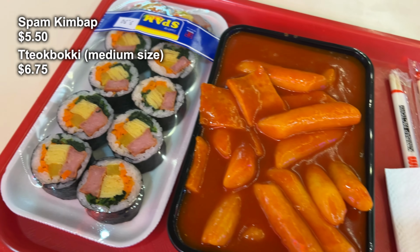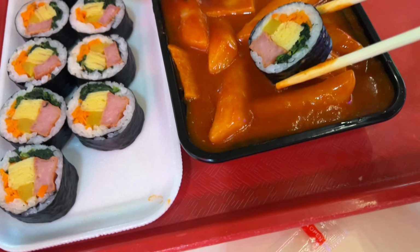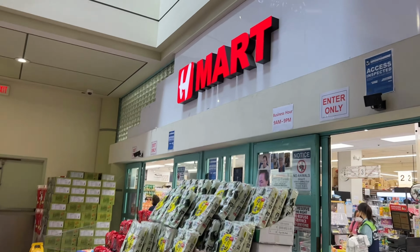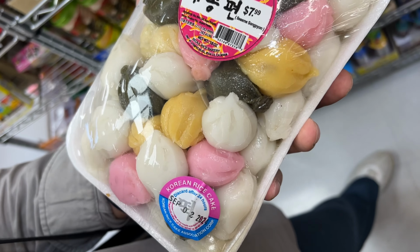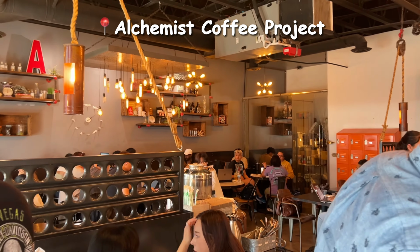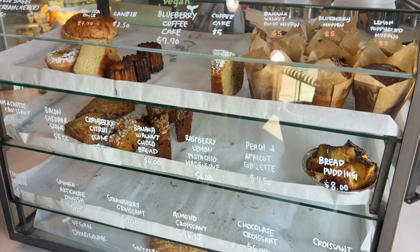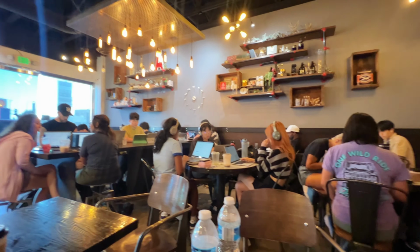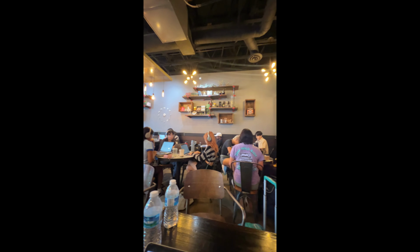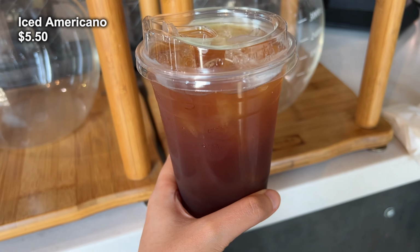The rice cakes were chewy with a spicy and sweet sauce, and it was really good to dip the kimbap in that sauce. We also stopped by H Mart and picked up songpyeong, which are little rice cakes with honey and sesame seeds inside. Then I wanted to get some work done, aka edit my YouTube videos, so we went to a nearby cafe. I've been uploading YouTube shorts every day, so I really can't fall behind on editing. The cafe was packed, but they had a lot of seats with plugs, which was exactly what I was looking for. The decaf Americano I ordered was very good.